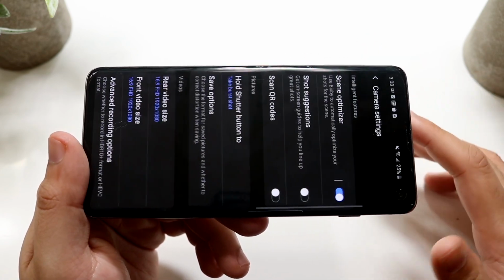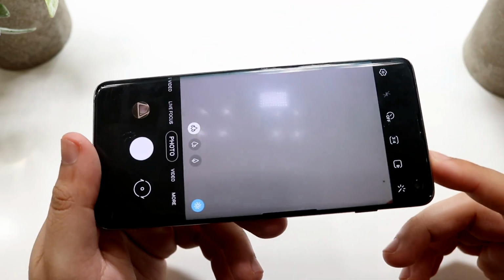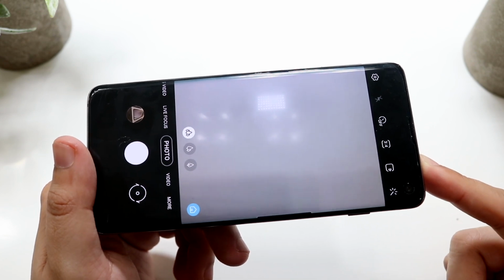It's up there with even an S20. Really, the main difference between this and an S20 is 8K. Other than that, this camera quality is perfect. I think it is better than the Galaxy A52. But again, it's pretty hard to beat this camera.